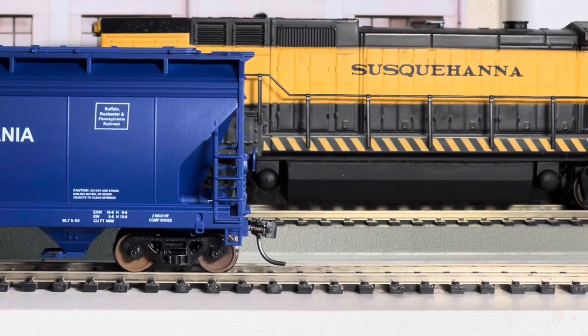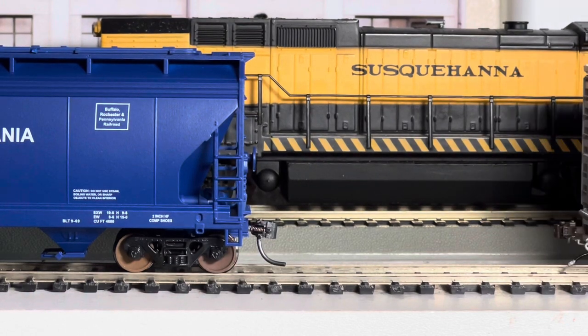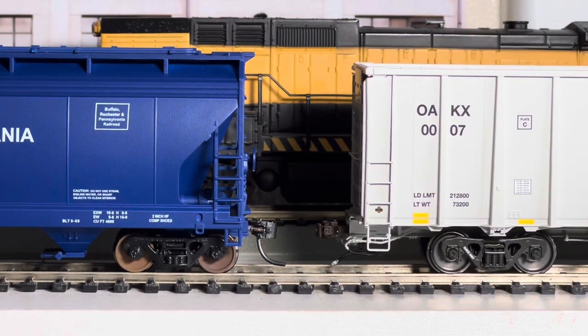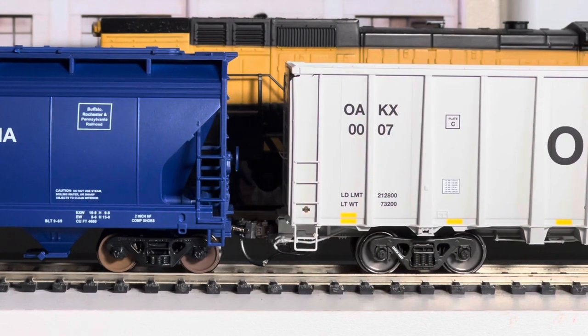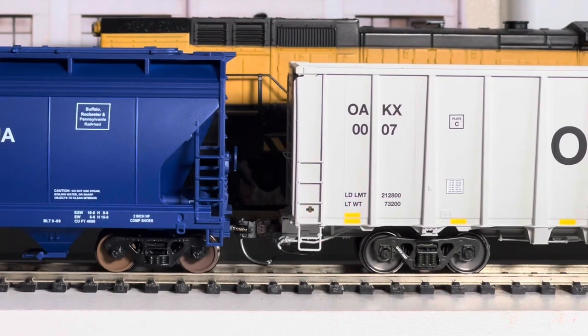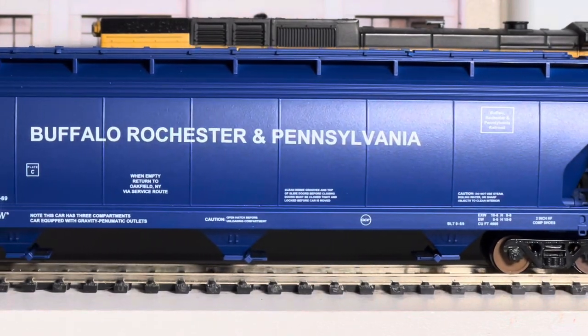Now, one thing I did notice with the plastic couplers on these, it tends to be hit or miss. You can see the car here has Kadee 148 couplers on it, metal ones. We'll back the train up and see if we can couple successfully. All right, that time it did it. We'll switch directions, just to make sure we got a good couple. All right. I love when it works out well for the camera.